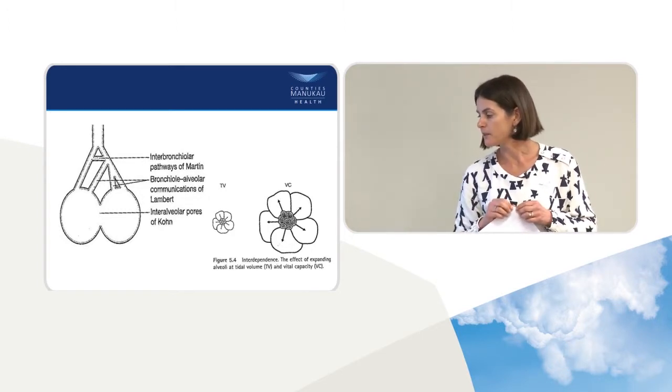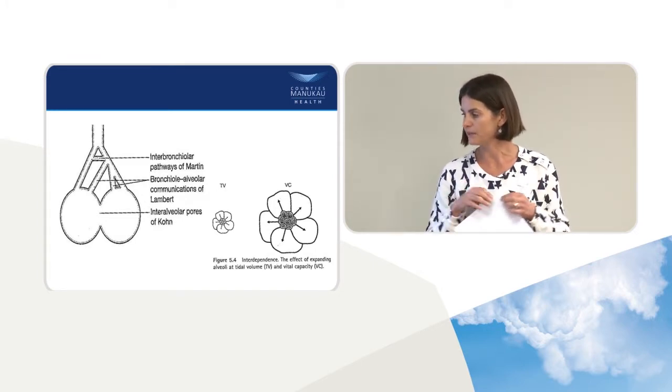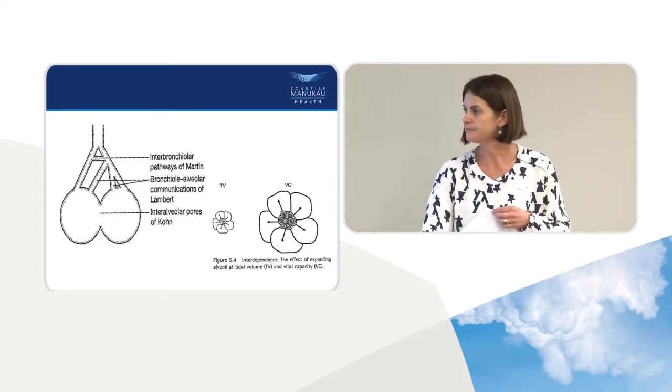And also the principle of interdependence. So that's by taking the larger volume breaths, that pooling effect between adjacent alveoli helps to open up the airways and again increase that airflow.